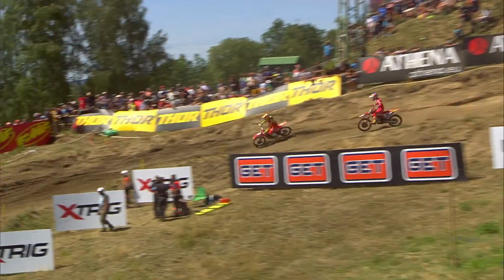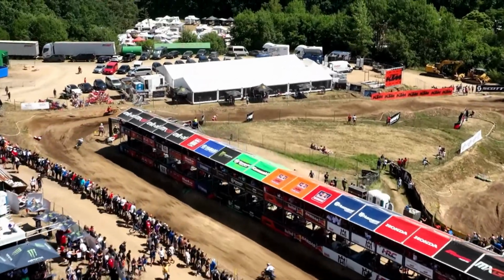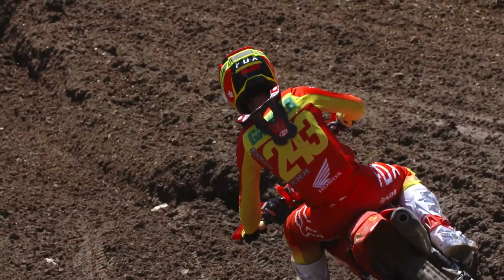Geerts is now up in the second place. And he goes to the inside and then just bobbles. Geerts gets better drive and then moves into second place. Jorge Prado, a mistake there at the end of pit lane.